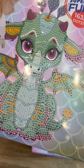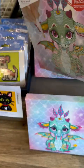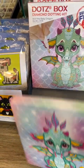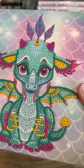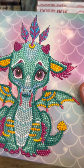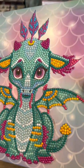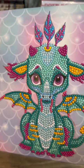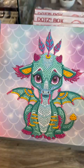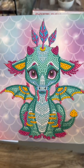So you can see that each little circle has a code. Well, that code corresponds to a colored jewel. The material has adhesive on it already, and it comes with a little stylus, a little pen, and you pick up the little jewel with the pen, and then you apply that jewel to that little circle. So a sparklier version of paint by numbers, and it's a ton of fun.